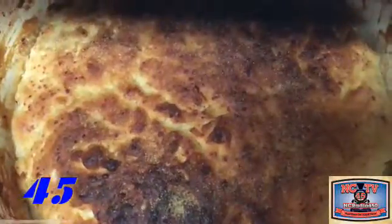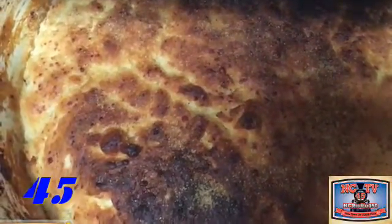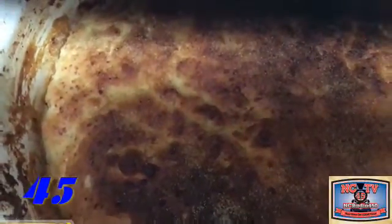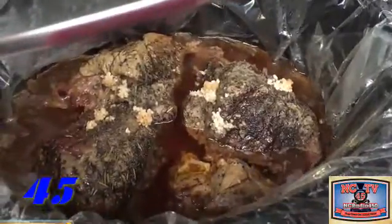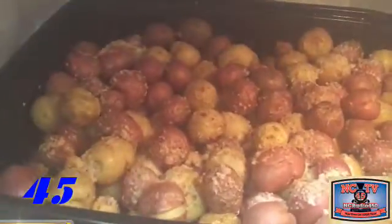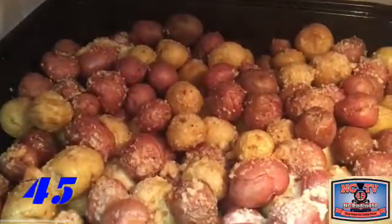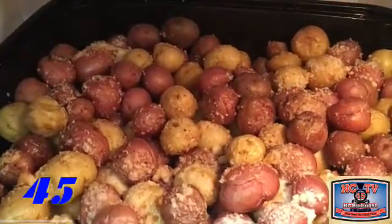Now before we plate this up, let's review. There's our Romano biscuit dusted with, you got it, garlic powder and olive oil. There's our Italian roast beef. Look how great that looks. All Italian seasoning and garlic. Smell-o-vision, where are you now? And there's our Italian potatoes, all set and ready to roll. This is going to be a fantastic meal. And yeah, if you had smell-o-vision, wow.